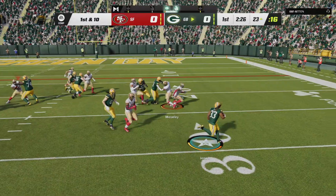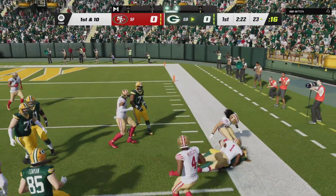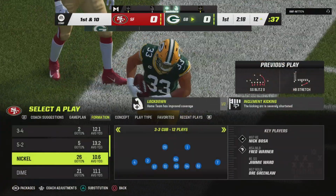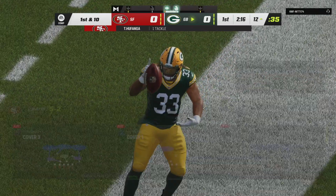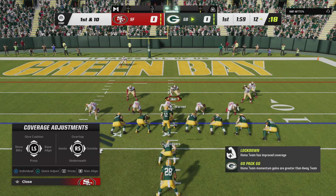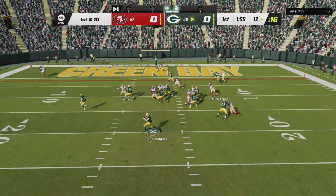Rodgers with a give. It's Aaron Jones. And down inside the 15, shy of the 10. 11 more on that one, and another first down. And that's a run that'll energize an offensive line. They'll take that one all day long. Fundamental breakdown by the defense. You've got to be able to make plays on the edge.